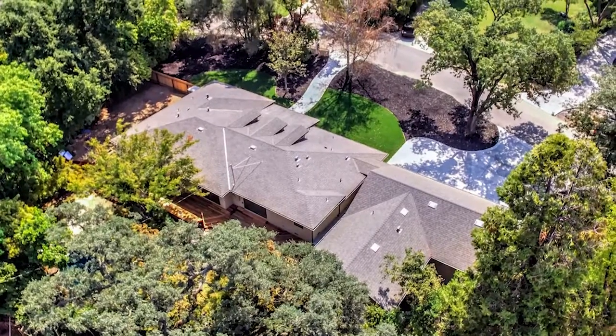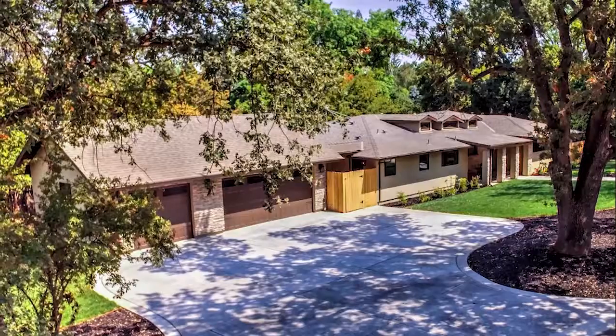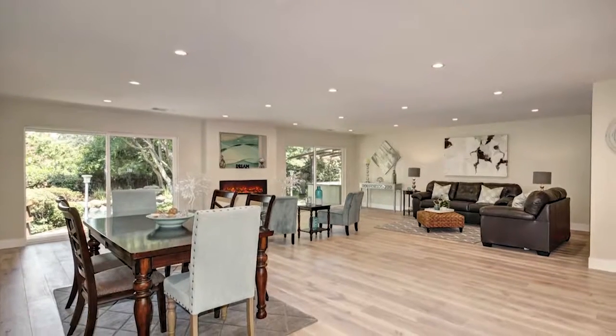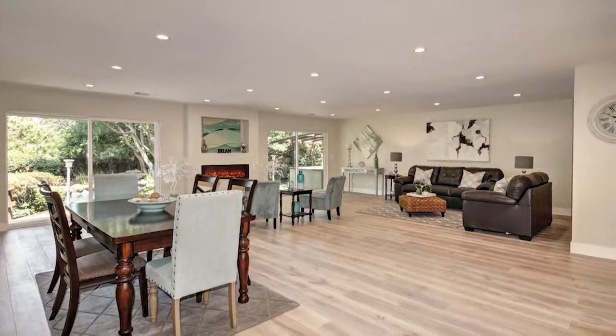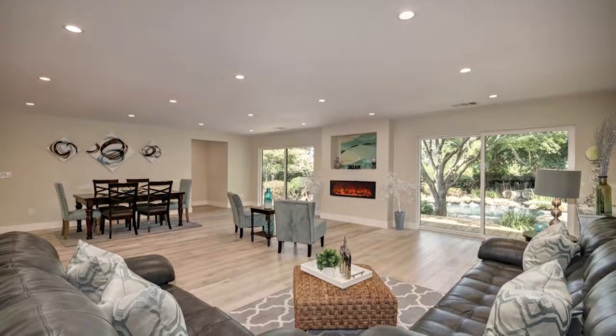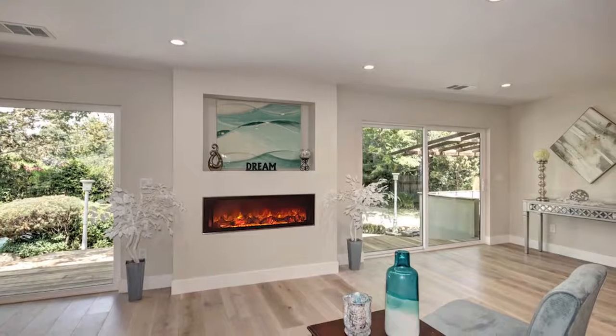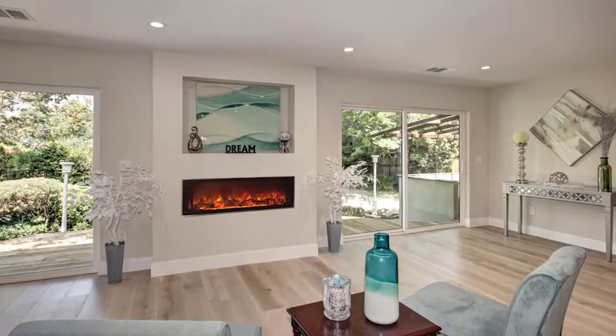This stunning remodeled single-story home is situated on a tree-filled half-acre lot in an award-winning school district. You will adore the spacious open floor plan with large windows allowing for ample natural light. The fireplace between the dining area and the family room is the perfect centerpiece tying the rooms together.